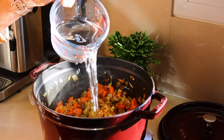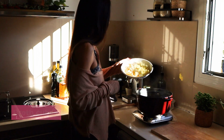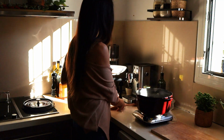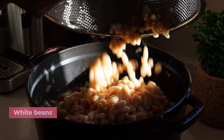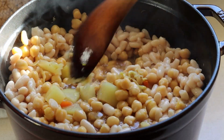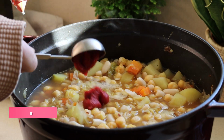Then just add some broth. Again, I do this just with water and broth cubes. And now we add in some potatoes that have been peeled and cut into bite-sized pieces. For the protein in this dish, we're going to add 2 different kinds of beans, garbanzos and white beans, which have been drained and rinsed. You could also use 2 cans of white beans if you prefer, but I like the mix of garbanzos and white beans. Then we add 2 tablespoons of tomato paste.